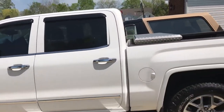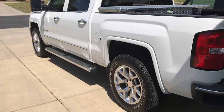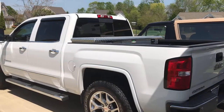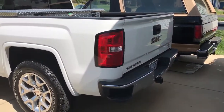I bought it from Ben Minot right up the road here. They gave me a really good deal on it, so you'll probably see some more videos. The tires are 275/65/20s. It already came with WeatherTech liners in it. Truck's just in really good shape. It's exactly what I wanted.